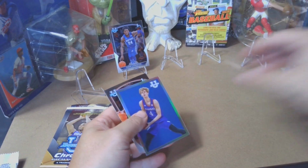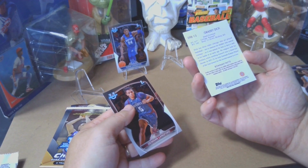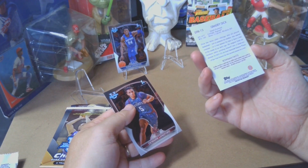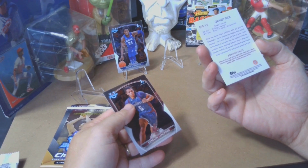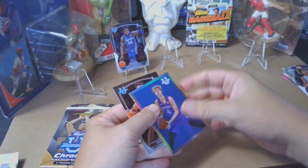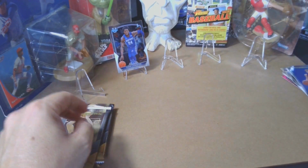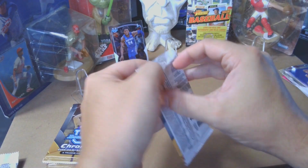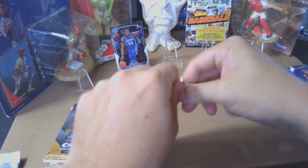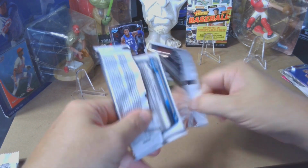What is that? I don't know if it's worth anything. I don't think the inserts are really valuable, especially not numbered, but one of the coolest names ever, Grady Dick. Couldn't stand him playing in Kansas, though. He'd always whoop our butt. Did not like that.